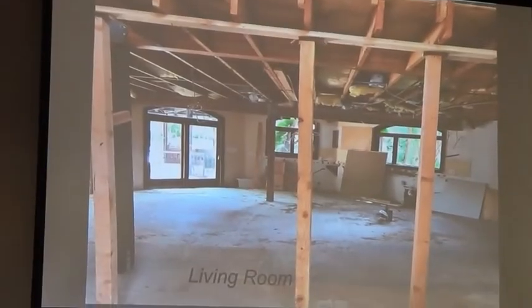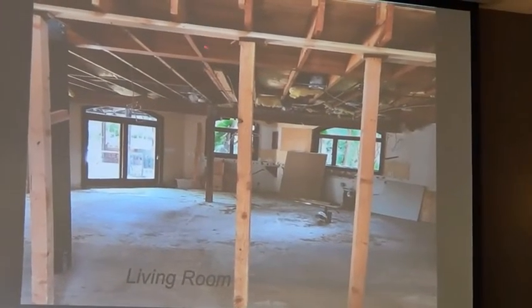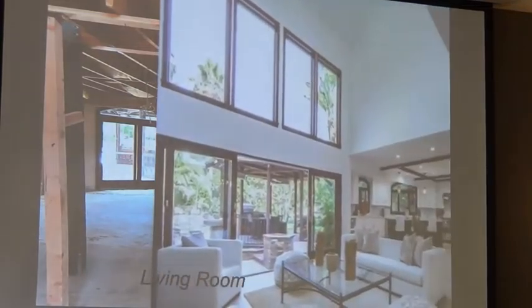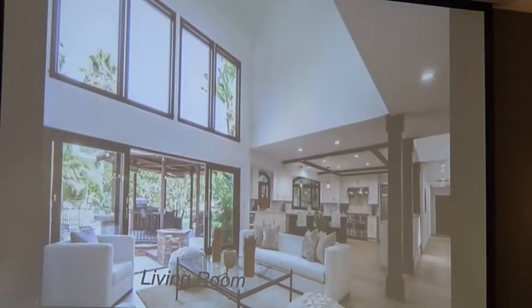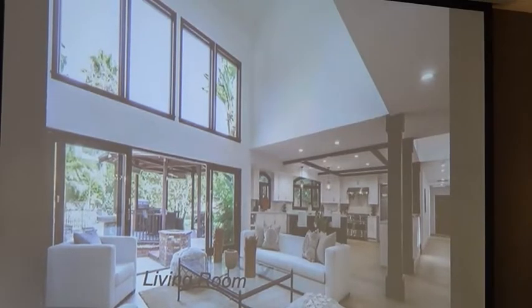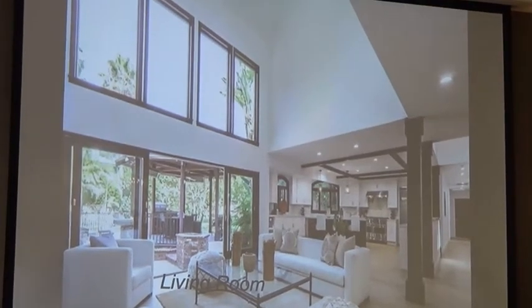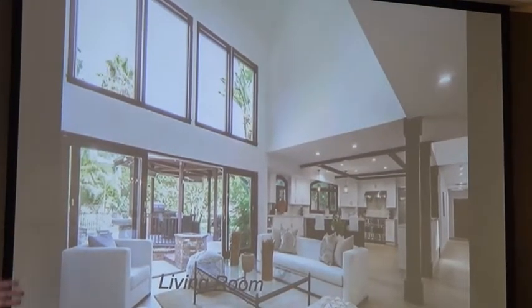Well, here's the living room. Notice we had to set up these wooden beams to hold everything up as we put in railroad ties to make the living room look great. This is what it looked like after. So I put railroad ties here. Remember now, all these used to be rooms with walls. We took everything down and opened everything up. So the living room, dining room, kitchen, the hallways are all one big open area like this.